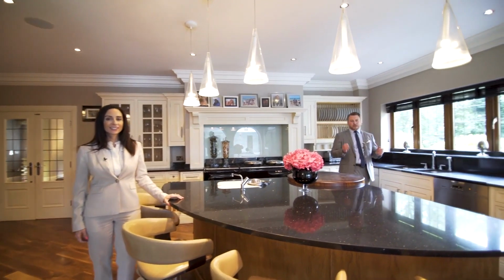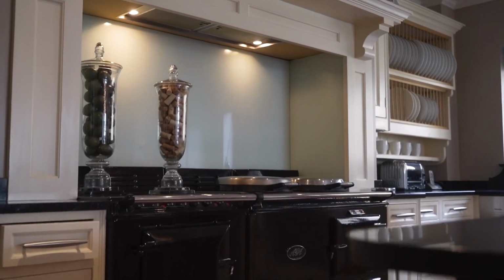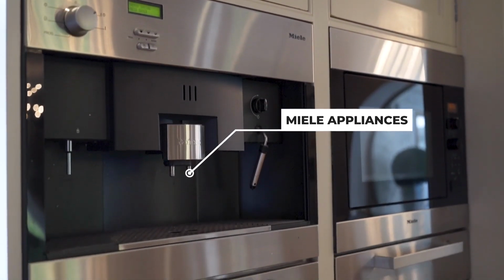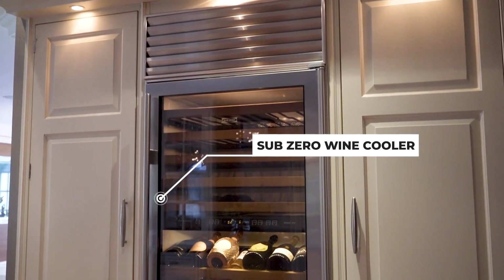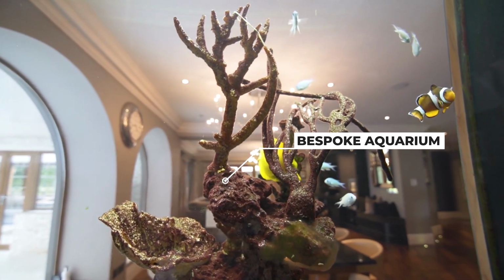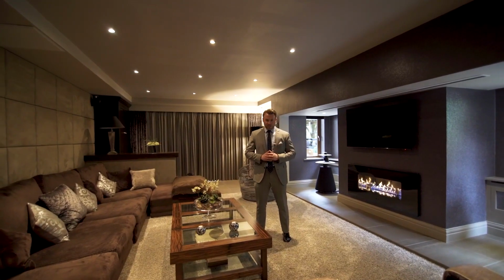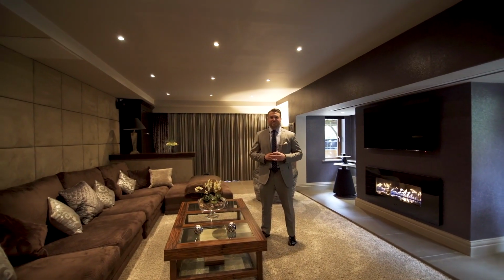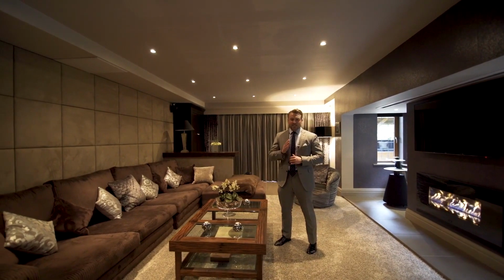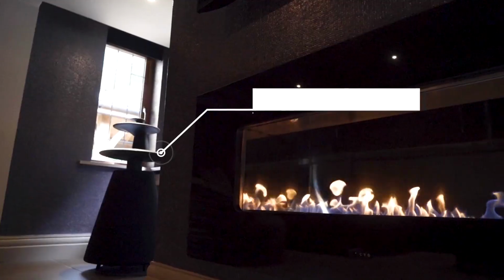Yes, it's absolutely immaculate, and specification includes black granite worktops, a large Aga, Miele appliances, and a large wine refrigerator. The manor has been finished to the highest of specifications and includes a Lutron lighting system and Crestron entertainment throughout as standard. The cinema is no exception, with a B&O sound system and a drop-down cinema screen.